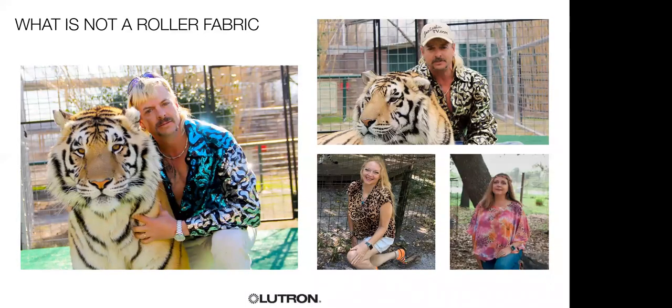What is not a roller fabric? So if anyone doesn't know who these people are, you've got to get on the Netflix, okay? Get yourself some Tiger King. If this fabric could be made into a shirt that Joe Exotic or Carole Baskin would wear, it's not meant to be a roller shade, okay? If it's got sparkles, we can't make it into a roller shade. If it's silky, we can't make it into a roller shade. Roller shade fabrics are kind of stiff. They're not very flexible. They don't feel great when you touch them. That's how they're supposed to be, okay?